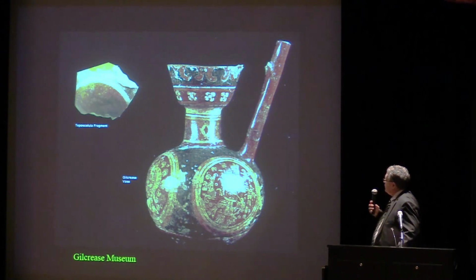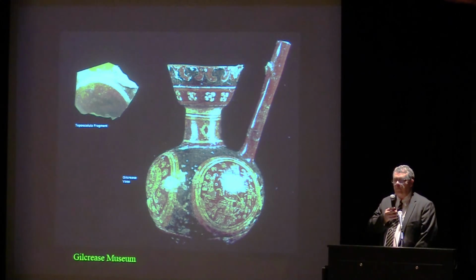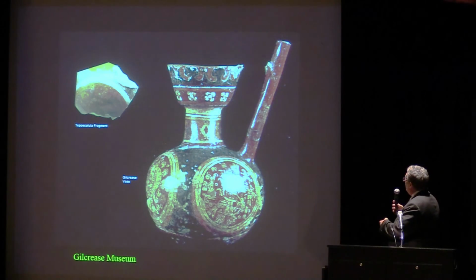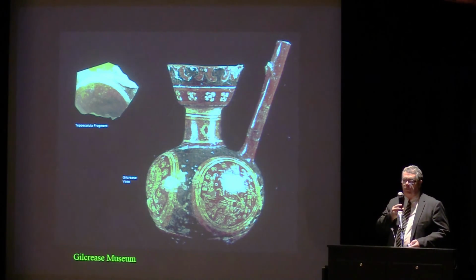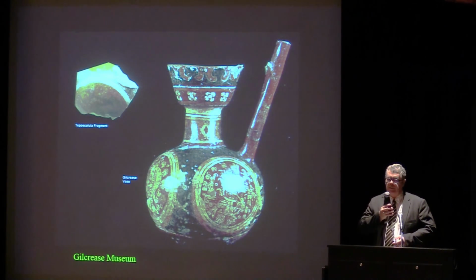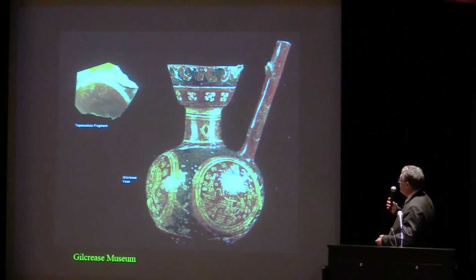The Gilcrease is very fortunate, and you have a number of these works in your collections. They've never even been restored, which makes them extraordinarily valuable. In fact, residue analysis can probably be done on these as well to test for chocolate, to see if chocolate actually is still contained in these.